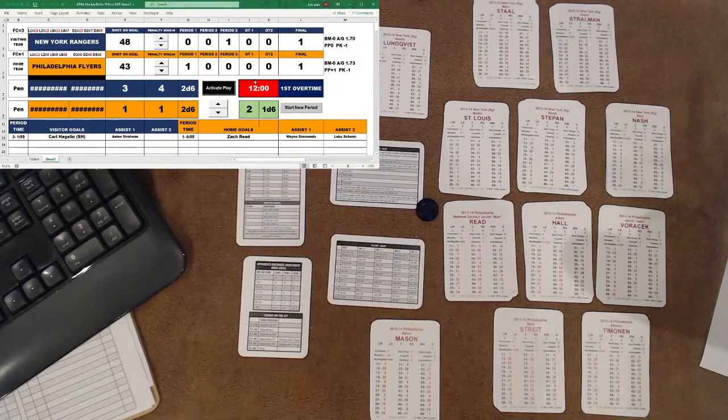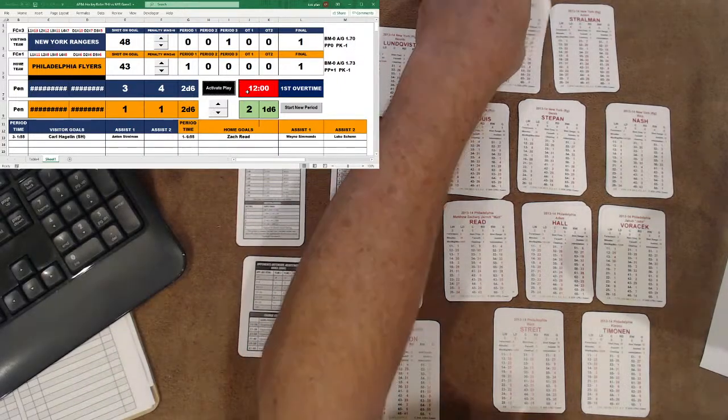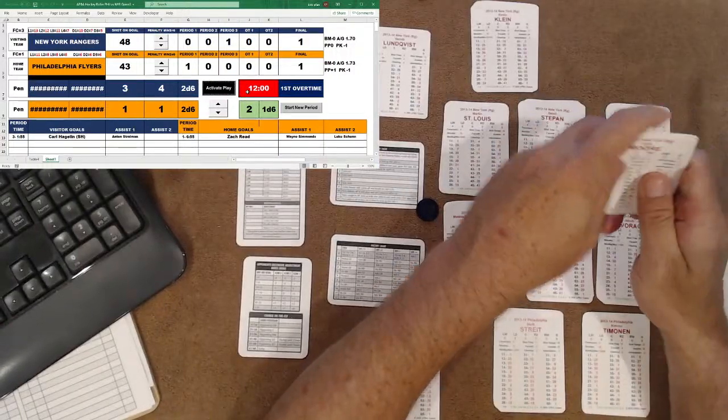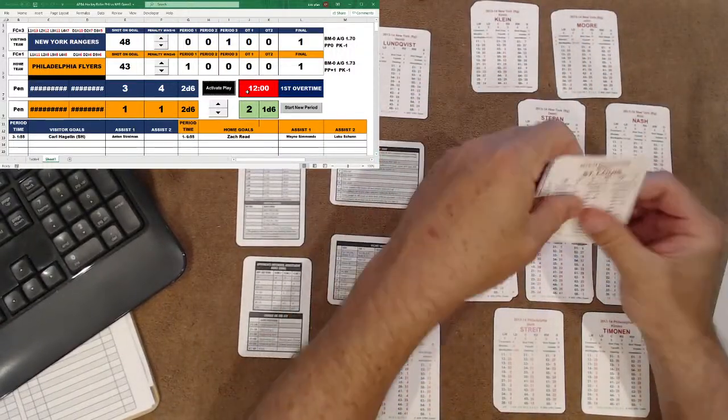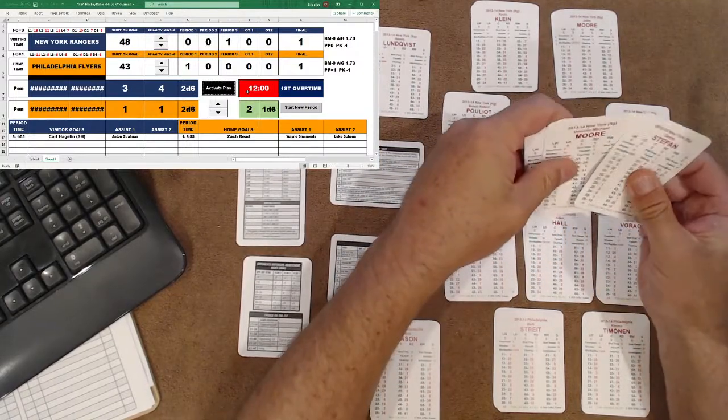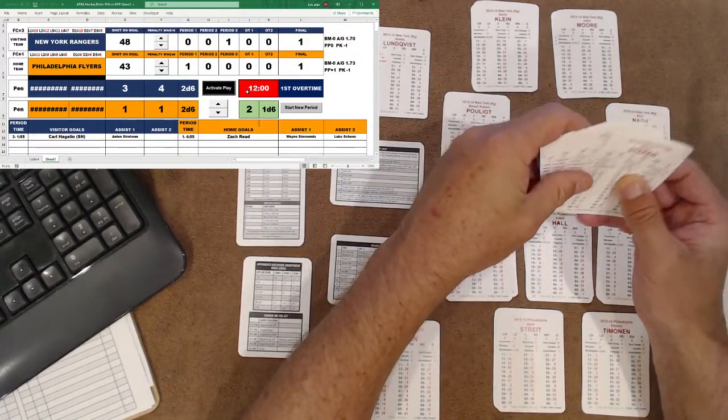And look at that. It worked out perfect because we have 12 minutes to go. So they're going to bring in their third line defensive pair because they haven't come out at all yet. They're going to have to bring on their third liners because they have not brought them in yet.